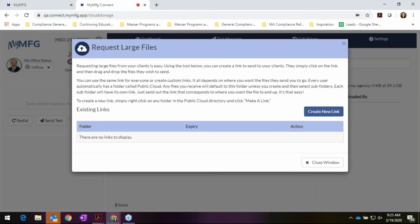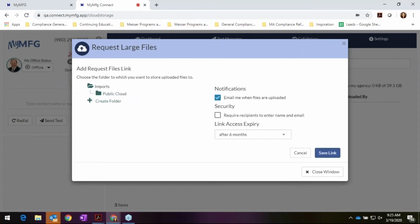You can request files from your clients. So if they're utilizing email or have a way to access a link, you can create a link. Once you create the link here, you can indicate what folder you want it to go into, and then security. It would require the recipients to enter their name and email address in order to access the link, so it creates that secure avenue there. Then they can add files to that folder specifically for you.